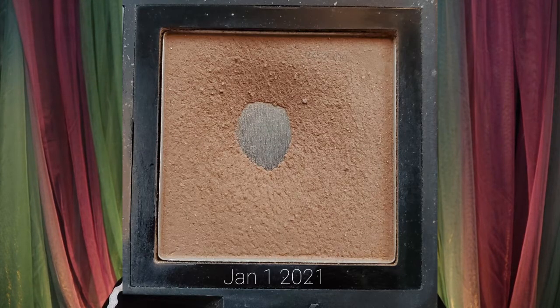So the last product that was originally in my intro was the e.l.f. contour palette, but I'm only focusing on this one contour shade. It had 2 highlighters and 2 contour/bronzer shades. I used up the other bronzer, and I used up one of the highlighters, and then the other highlighter wouldn't work for me, so I just didn't use it at all. So I'm trying to finish up this one now. Here's where it was when I first started. I had already hit pan on it way before this.